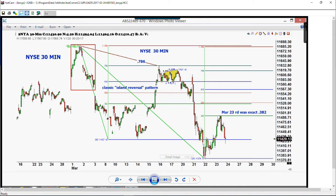Now, folks, if that's going to be the high, in other words, if we don't take out yesterday's high and we take out yesterday's low, boy, you're looking at a market that's really going to get hit badly. So if you close badly today, get ready into next week because this thing could really cascade to the downside.